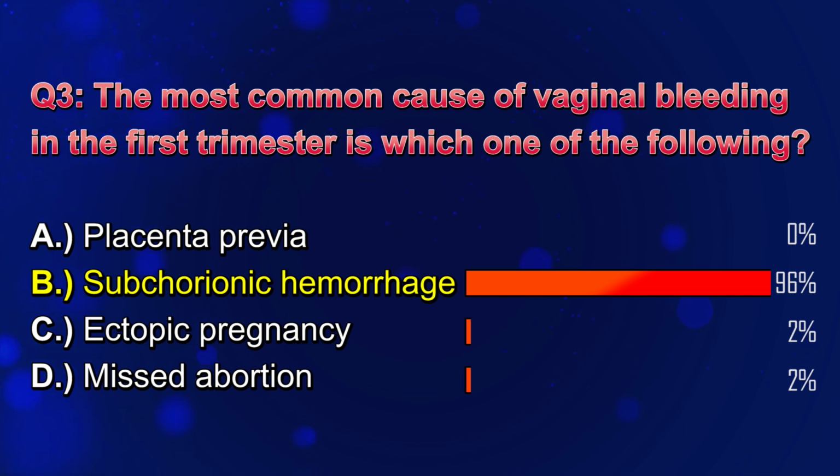I'm trying to think about the difference here between the. Yeah, I feel like the majority of you guys got it right. That's just going to be a bleeding or a hematoma below the subchorionic layer where the fetus is actually attaching to the uterus. Great. Thank you so much, everyone, for participating. And let's move to our question and answer.